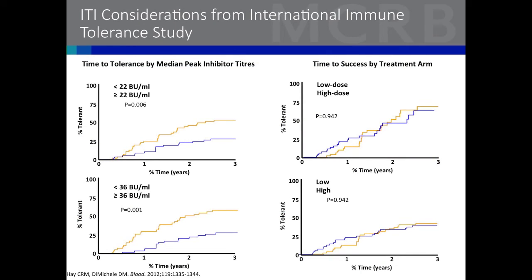And the take-home points of this study were that those patients who had higher inhibitor levels were more difficult to tolerize, and that whether the patients received low dose or high dose ITI therapy, both were able to successfully be tolerized. However, the low dose group took slightly longer to become tolerant and also had more breakthrough bleeding. In the United States, typically doses for ITI therapy are somewhere between the low dose and high dose groups in this study, at around 100 units per kilo.